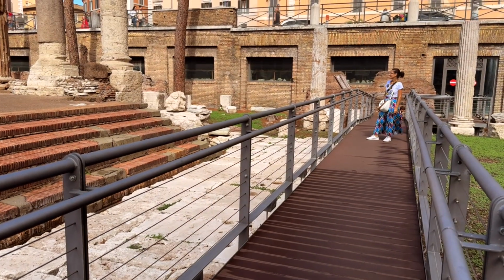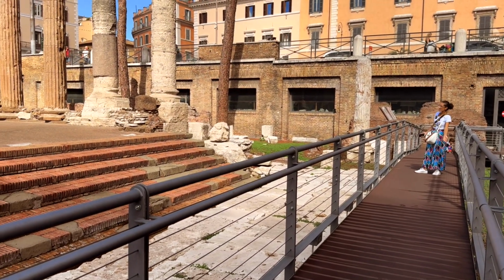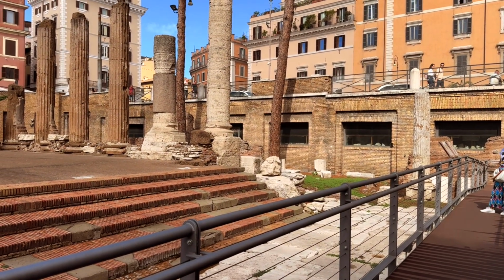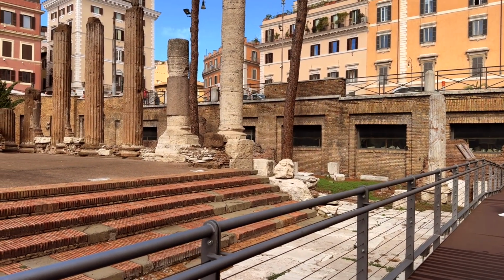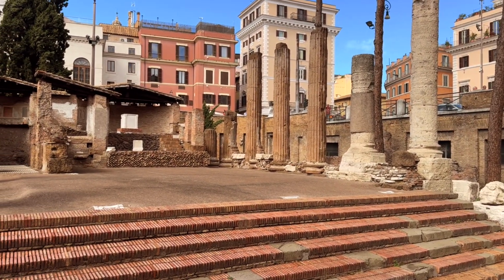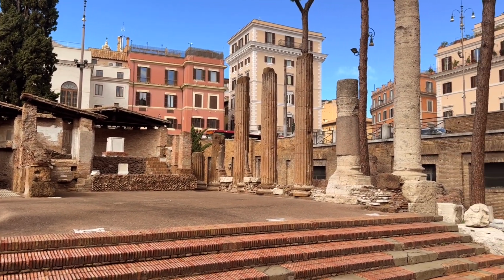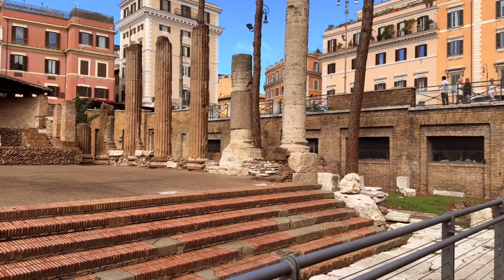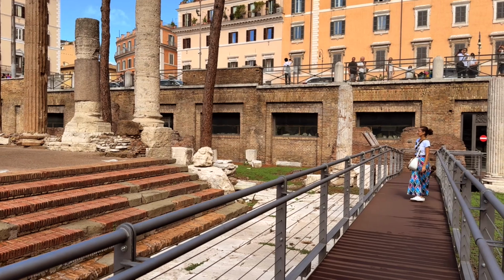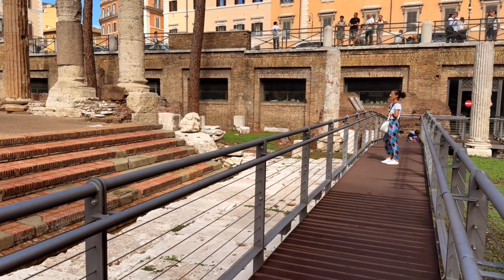We can see the Temple A. It was erected by Consul Lutazio Catulo in honor of Juturna, after the victory against Carthage in 241 before Christ. Others say that it was actually the temple of Feronia or Juno Curite. They are still doing research, and the origins are not certain. That's why they call it Temple A.